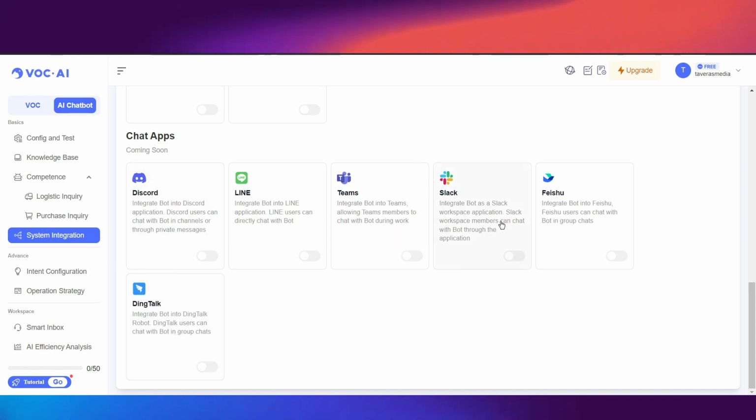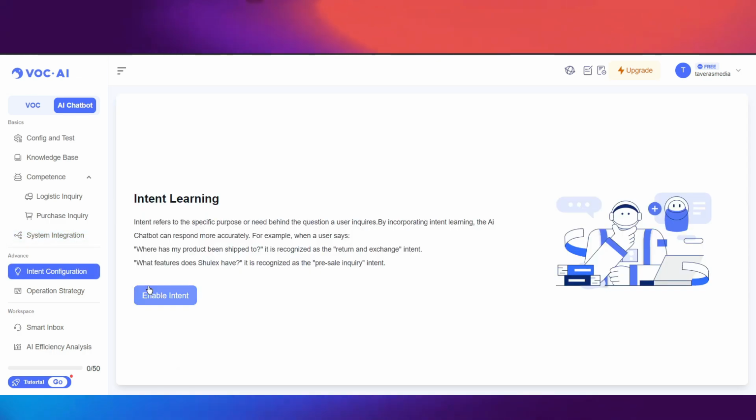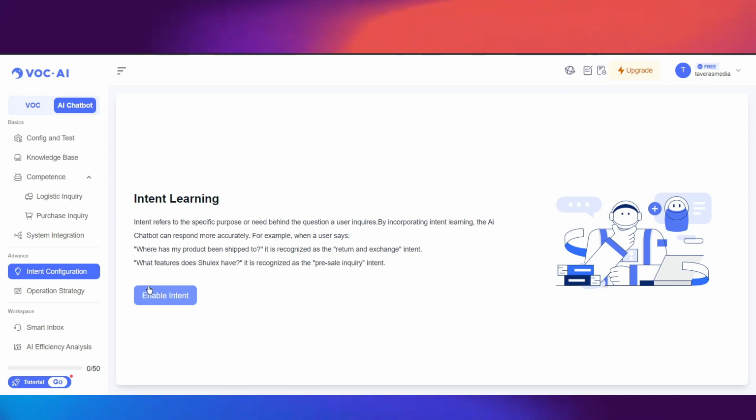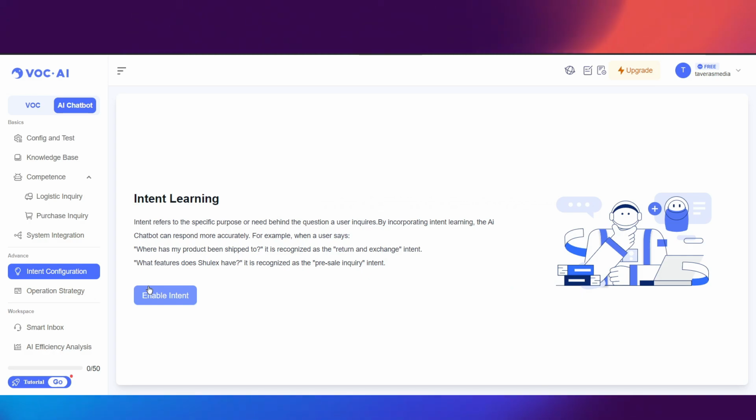Slack as well. Intent configuration. So this is pretty much like NLP, which is also good, guys. I like that it has NLP. I'm going to do a full in-depth video on Voc creating a whole chatbot and going through everything, guys, so you guys can learn more about this platform, because I honestly like it a lot.